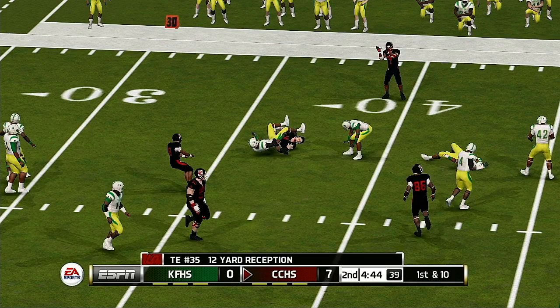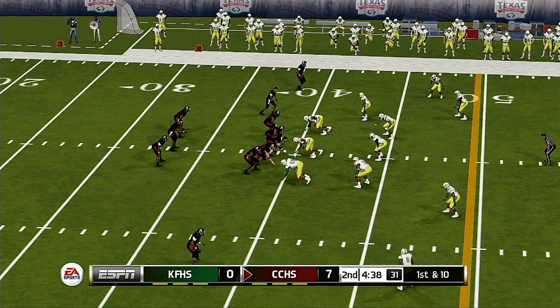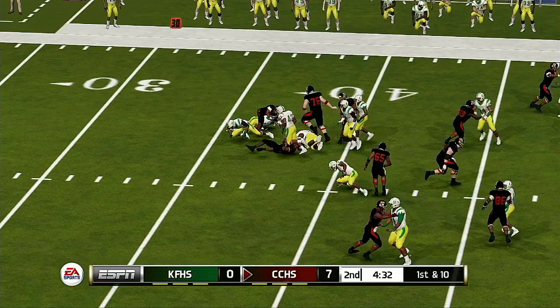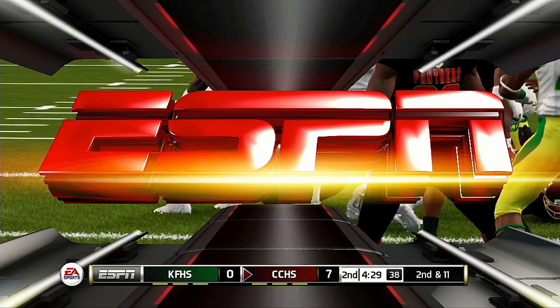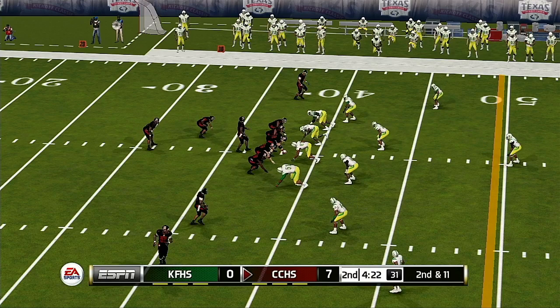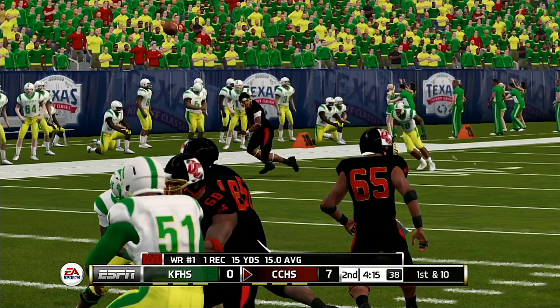And he's hit before he can go anywhere. To the line of scrimmage there on the option keeper, a loss of 1. From their own 38-yard line, second down. Makes the grab and steps out right away. That one goes for good yardage and a first down. Yeah, that's just a nice gain on second down.